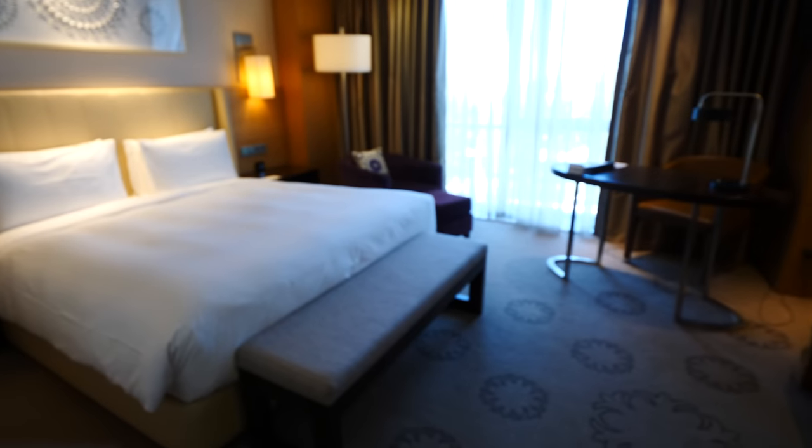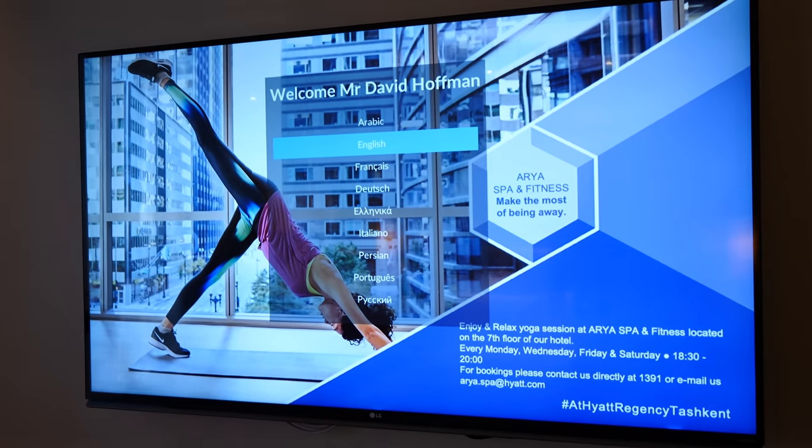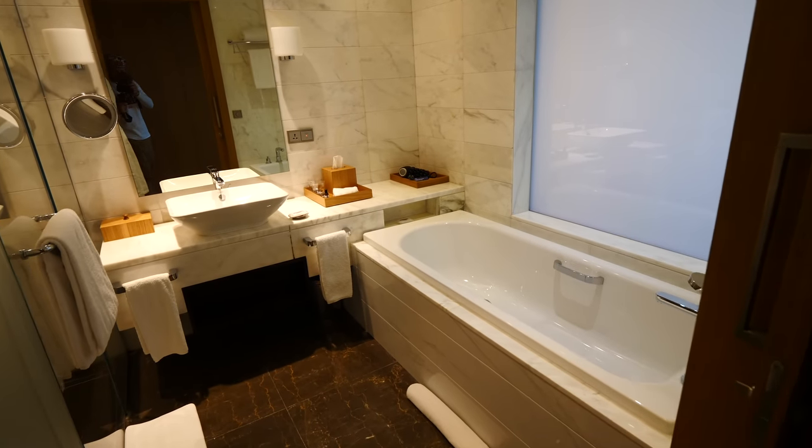Oh man, I'm tired. And this is my room at the Hyatt Regency. As you can see, beautiful king size bed. Got a little couch right here, work area, TV. The bathroom is my favorite part. Bathroom is beautiful, love it here.